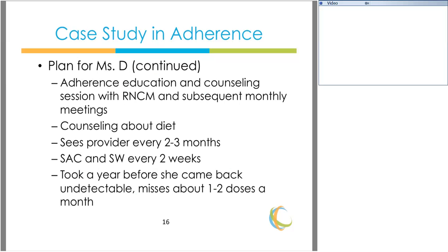We did set her up with a registered nurse case manager who ended up providing her some further adherence counseling. She ended up developing a really great relationship with this nurse case manager and agreed to see this nurse monthly. She did receive some counseling about diet. She only sees the provider now every 3 months, and she has been seeing the substance abuse counselor and social worker every 2 weeks as well. She likes that interaction. It did take a year for her to become undetectable, and she did have some significant periods where she missed doses and where she missed appointments. And still, she tends to miss about 1 or 2 doses a month.